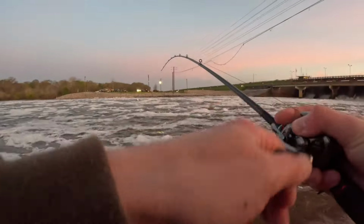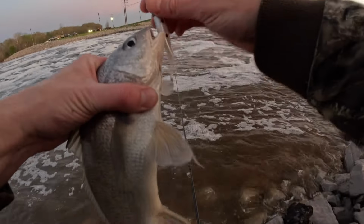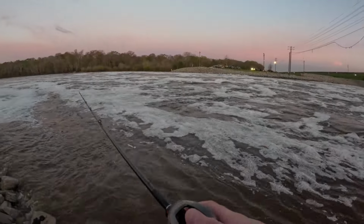Ooh, a little one, but I got him. I didn't miss that one either. Little one. He's too small. We'll get him back. I'm actually surprised I even felt that little guy. Little one. Bro, that went down.